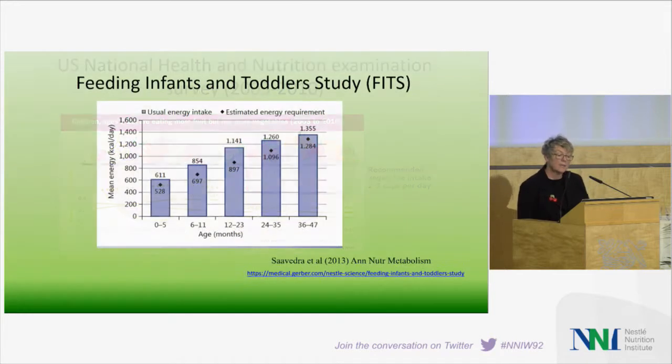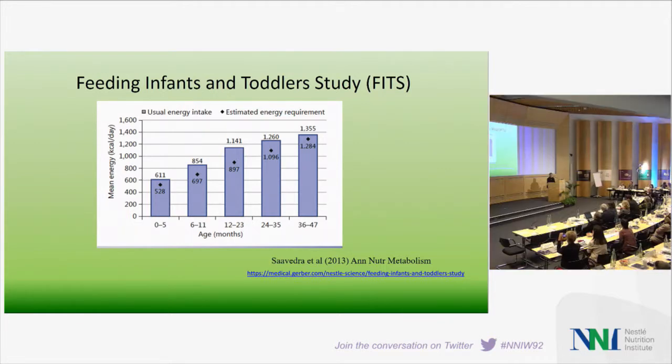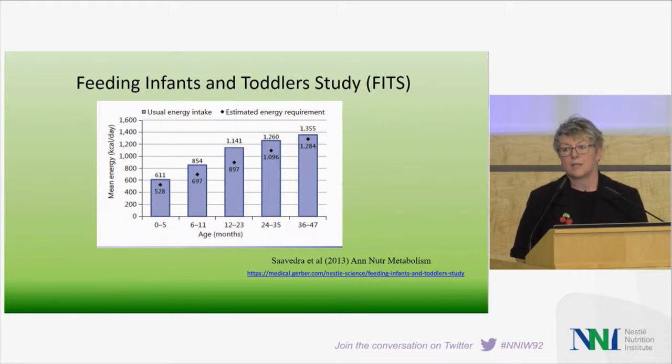Now, in this next slide, I'm embarrassed because the author is sitting in the audience, but there's a difference between how much is required in infancy and how much is consumed. And so from a psychological point of view, I wonder about the mismatch between the requirement of energy and how much is actually offered to children. And if their intake is different from requirements, we know that that's going to increase the likelihood of positive energy balance.